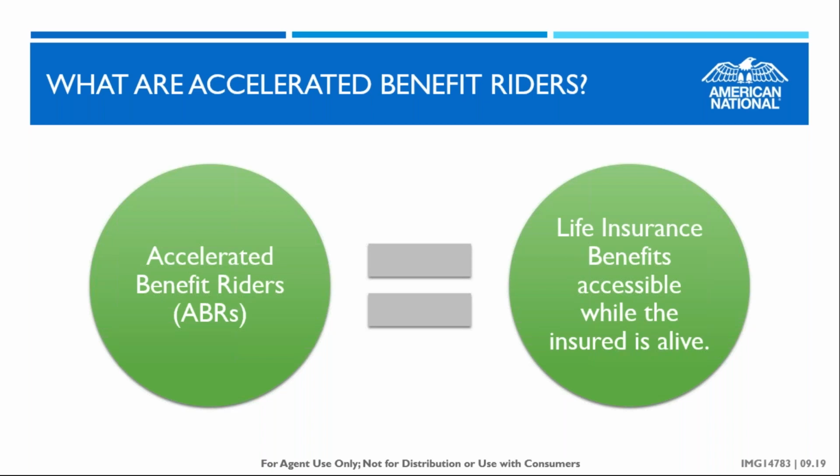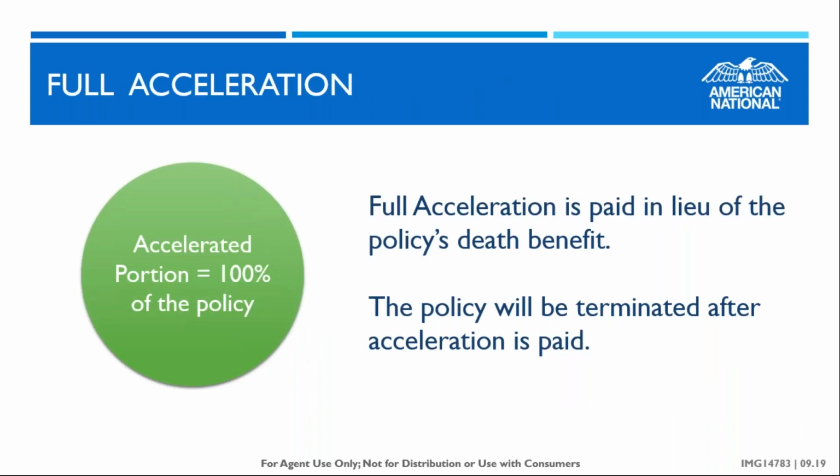So basically, an accelerated benefit rider, or ABR, is an upgrade to your current life insurance policy that's built into the life contract. It's just a benefit that is accessible while the insured is still alive. There are a couple types of accelerated benefit riders. We have a full acceleration, and basically what that means is if you were to actually use one of the ABRs on the life insurance policy, a full acceleration will terminate the life insurance coverage, but the payout percentage that the client would receive from the ABR will be higher compared to a partial acceleration.